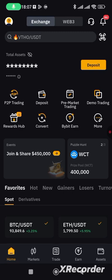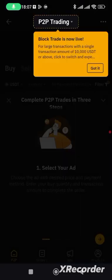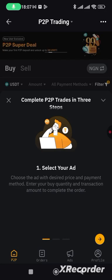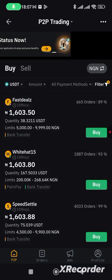Once you log in, look at this screen very well. You will see a place written P2P trading. Simply click on it and allow it to load, and once that happens, you will see messages like this. Just click on got it, and you will now see the buy and the sell sections.